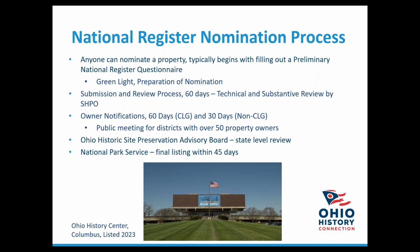So it's a long process, but at the Ohio SHPO, we really try to work with you before we even get it to the board to make sure it's in good shape. We want to make sure once we get it to the board and National Park Service, it's good to go and it is just smooth sailing.